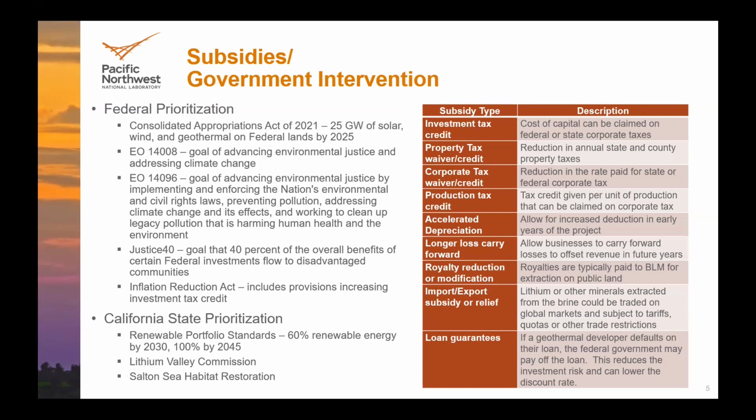And on the right of the screen there, you can take a look at some of these subsidies that we looked at, and we get into a little more detail as to how those may be applicable and how those might affect the LCOE in our report.